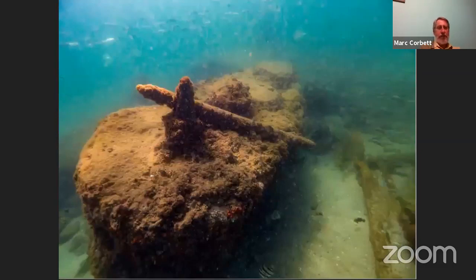Triple expansion steam engine of the Explorer, which once powered it. You can see the 3 cylinders. Here's the low pressure, intermediate, and high pressure.